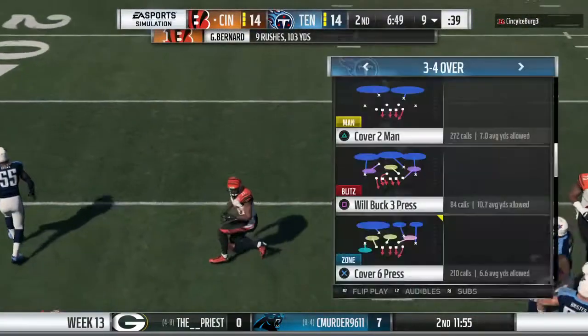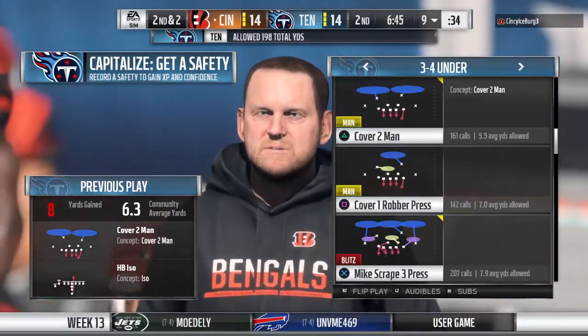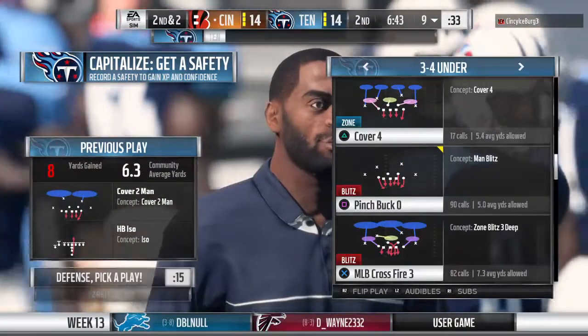And he'll find a little space. He gets us up near the 10. A good run there on first down, and it'll leave them with a 2nd and 2.